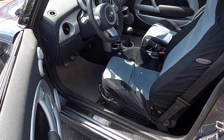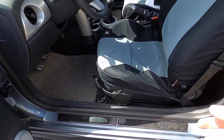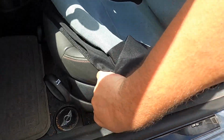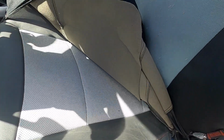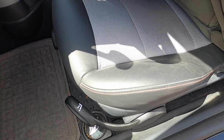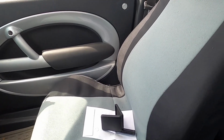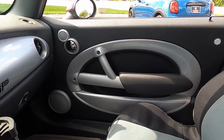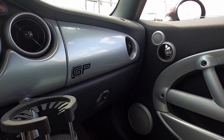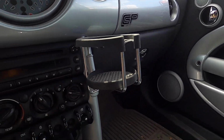Now, the owner, or previous owner I should say, put seat covers on this, but if you pull them up, these are the original Recaros that were in the car from the factory, and as you can see, they are in really, really good shape. Looks like a regular Cooper S interior for the most part. GP badging on the dash, and it even says 1665 out of 2000.